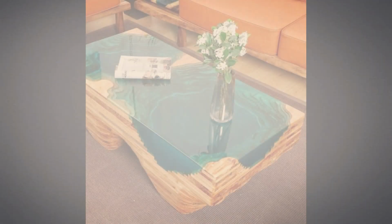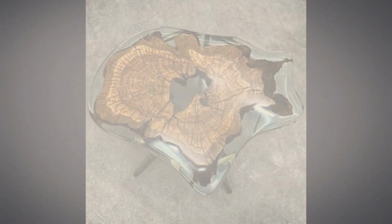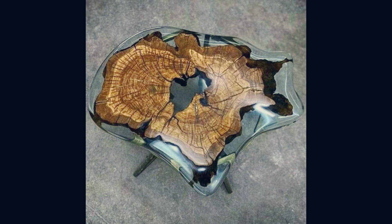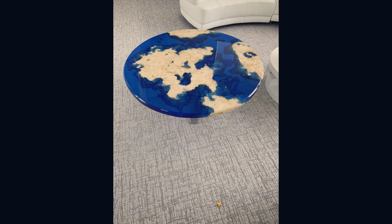Incorporating an epoxy resin table into the living room can dramatically enhance the space's aesthetic and functionality, creating a stylish and inviting atmosphere. These tables can serve as coffee tables, side tables, or even statement dining tables, drawing attention with their unique designs and captivating color contrasts. The reflective surface of the epoxy resin can complement various decor styles, from contemporary to industrial, while the natural wood elements add warmth and organic charm.